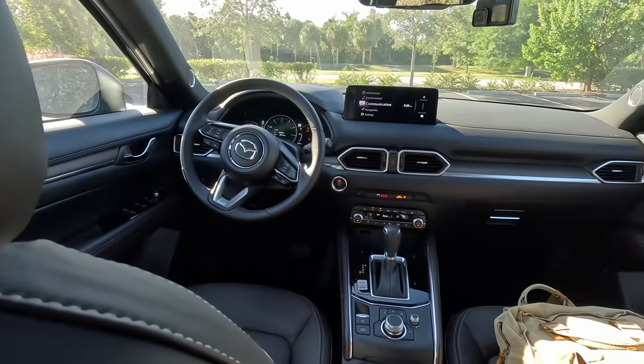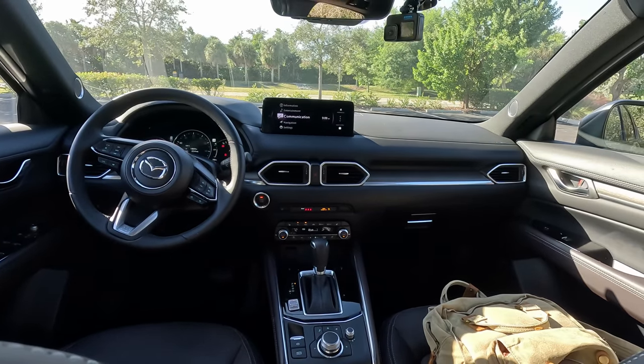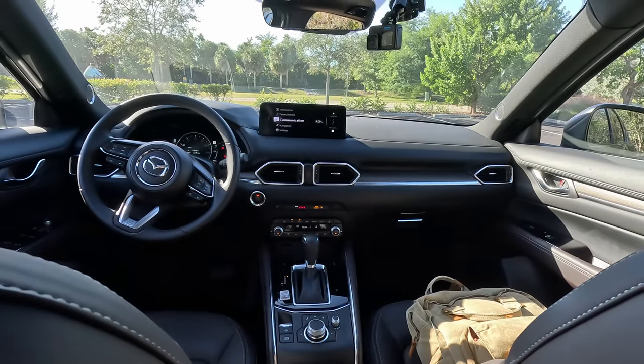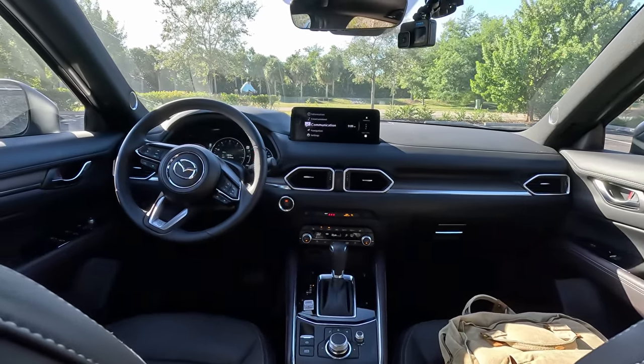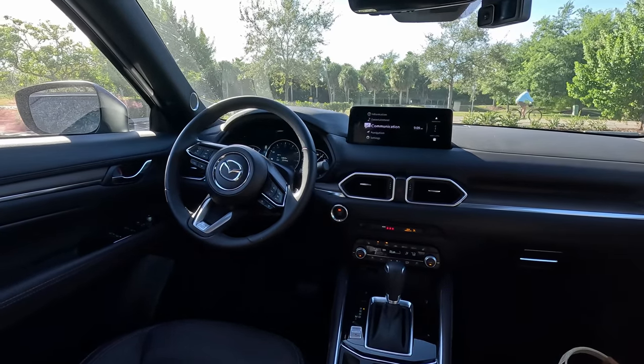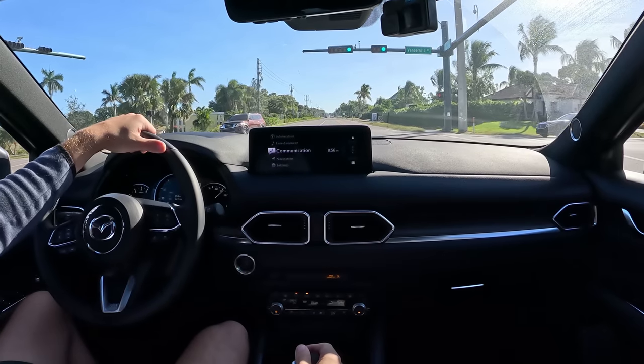But for around $40,000, this top-of-the-line Signature has a head-up display. I don't have a panoramic roof in here. If you need a panoramic roof, maybe get the CX-50, but I don't feel like panoramic roofs are as important as they used to be a few years back. I have a leather-wrapped steering wheel, heated and ventilated seats, and a heated steering wheel.